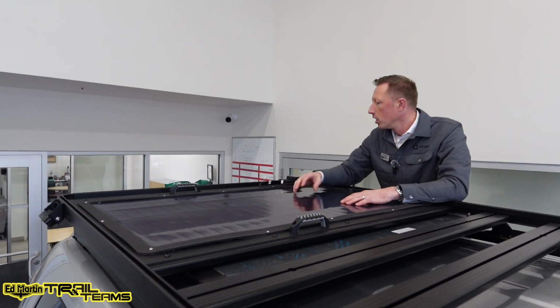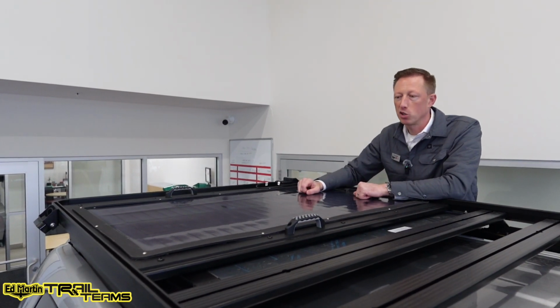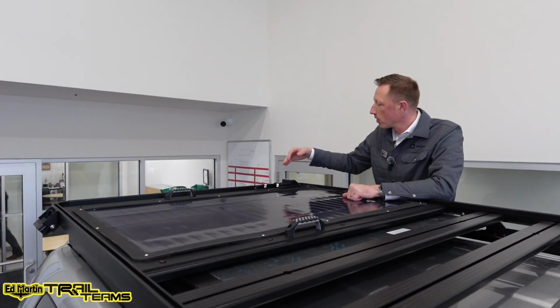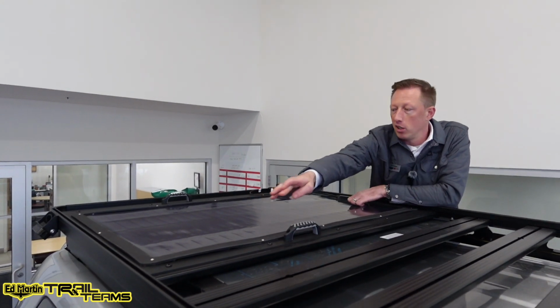So the owner of it wanted to have a situation where he could pull it off there if he didn't want it on there, in case you wanted to use the roof rack for something else other than just normal charging up the auxiliary battery system. So it's just screwed on here with 8 screws right here, here, here, and here.